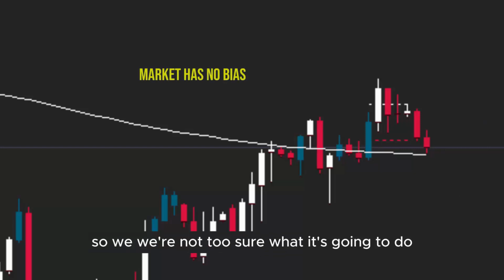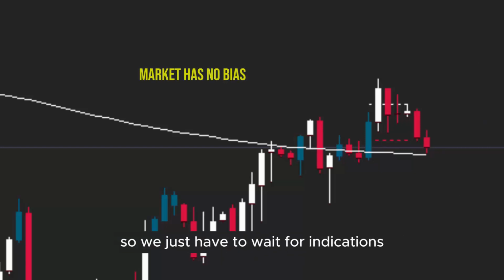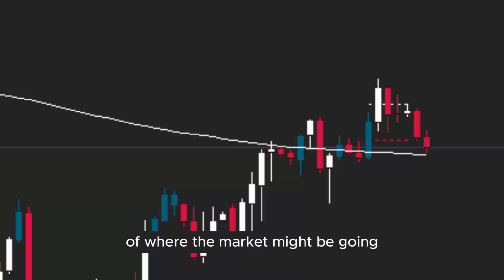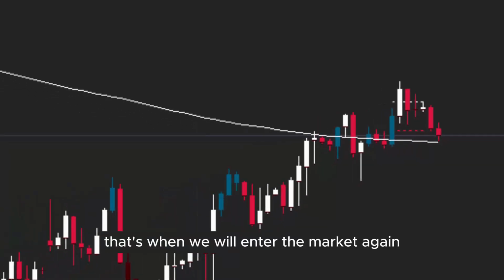So we're not too sure what it's going to do. So we just have to wait for indications. Once we get indications of where the market might be going, that's when we will enter the market again.